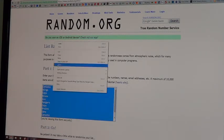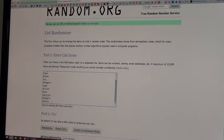All right, let me copy and paste, get them in there for the second time. So each player is now in twice. Just to verify, we've got Canucks, Wings, Caps, Blues, Avs, Rangers, Caps, Bruins, Sens, Canucks, Rangers, Sabres. Start over, Canucks, Wings, Caps, Blues, Avs, Rangers, Caps, Bruins, Sens, Canucks, Rangers, and Sabres.